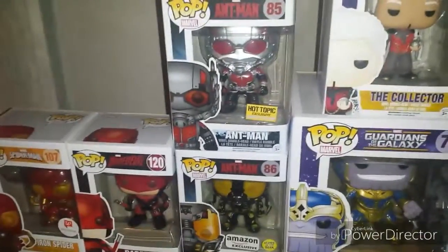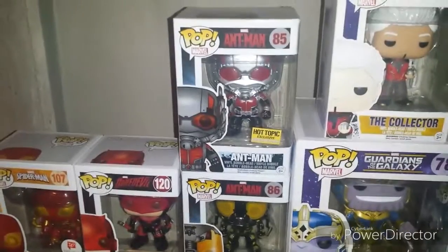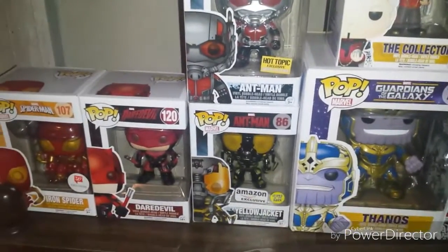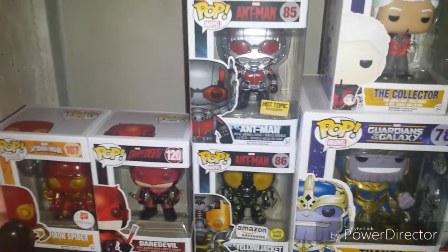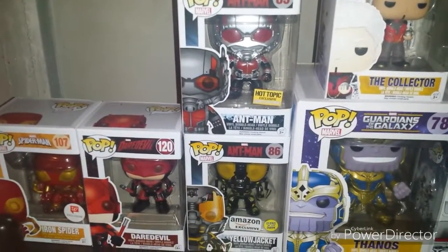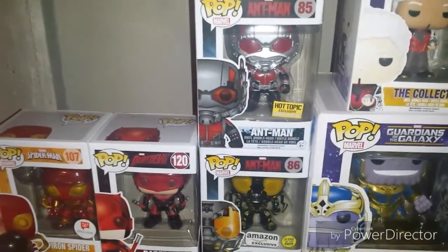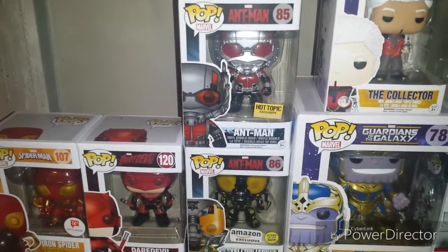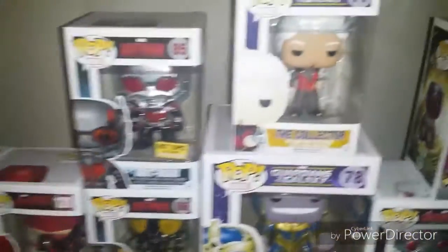them. Next up here I have both the glow-in-the-dark Ant-Man and the glow-in-the-dark Yellow Jacket. And I'll admit, when I first saw the Ant-Man movie in theaters, I wasn't blown away by it, but there's something about that movie. Watching it again, I really loved it, and it just grew on me more and more. So I'm glad I have both of these figures. And I plan on getting Ant-Man with the Ant-Thony ride as well, as soon as I can get my hands on that.